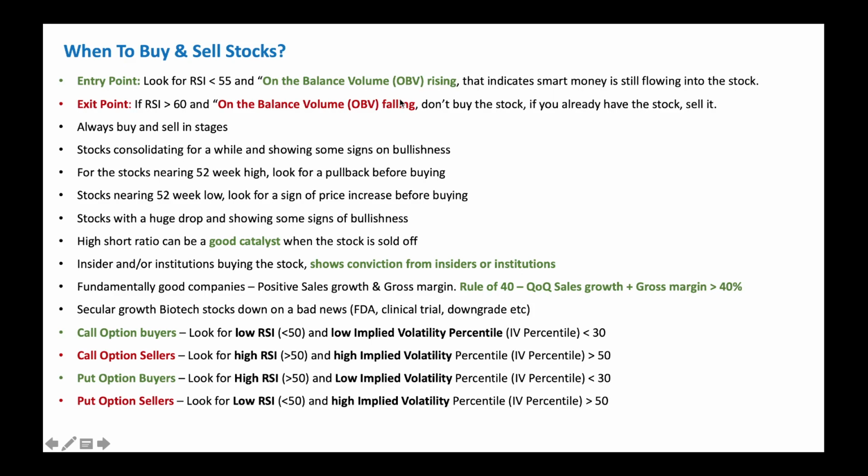And from an exit position perspective, look for RSI greater than 60. That means the stock is overbought at this time. People are buying, people are greedy. That's when you watch out for on balance volume. If the on balance volume is falling, then don't buy. If you already have the stock, you sell it, so that way you take profit. It's always good to buy and sell in stages, so that way you don't make a huge big buy and then the stock drops and you feel so bad. Instead, buy and sell in stages. That will serve you very well.